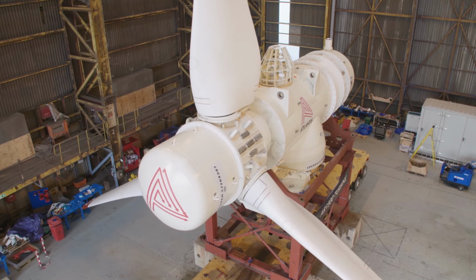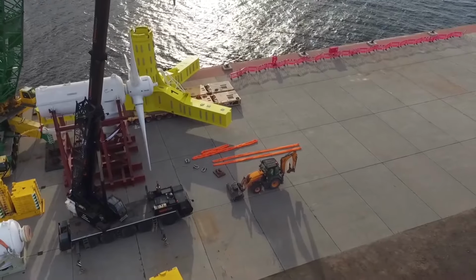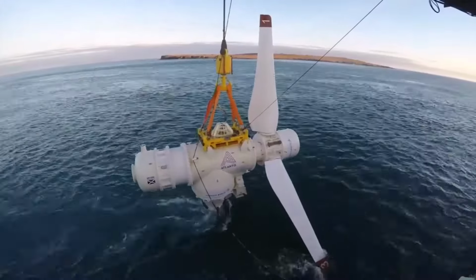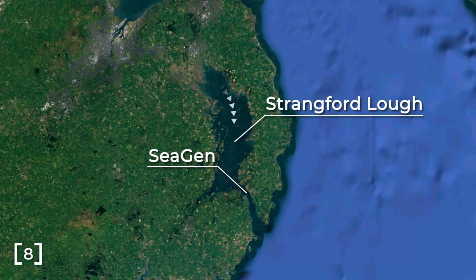One company, Simec Atlantis, is looking to improve on both of these points with their underwater turbines, which look remarkably like normal wind turbines, but thanks to water's higher density, can be much smaller. Their first prototype system was placed here in the mouth of Strangford Lough in Ireland. This area benefits from some of the fastest flowing water in Ireland as tides forced their way in and out of the bottleneck of Strangford Lough.